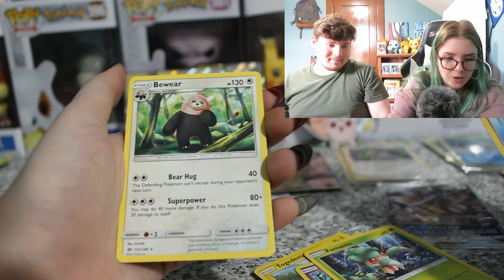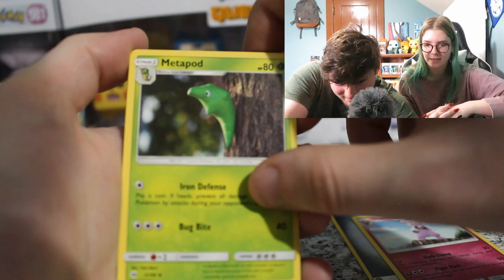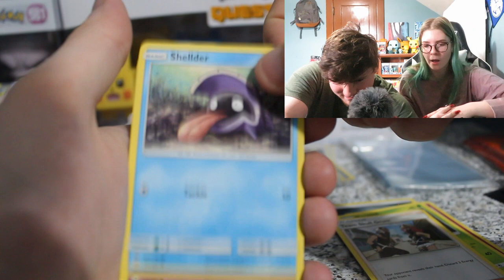Oh, our first dud. Our first dud Sun and Moon pack. You guys can probably hear our dogs snoring. Is that like a family event? Claymation metaphor? It's probably like actually made out of like clay, it's just cool. A real tree.